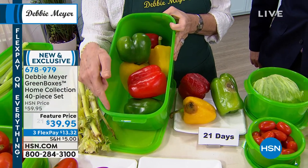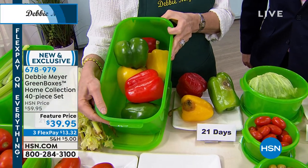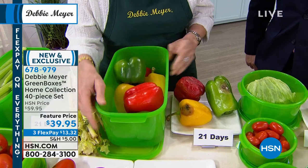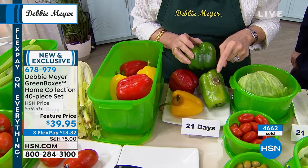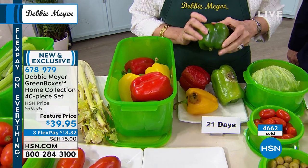The pepper's right there, in that box. Hey, that's the bread box. Now it's a pepper box, and then the celery box. It's a whatever-you-want-it-to-be box. Look at that difference at 21 days.